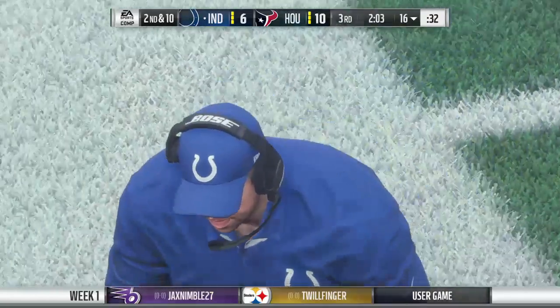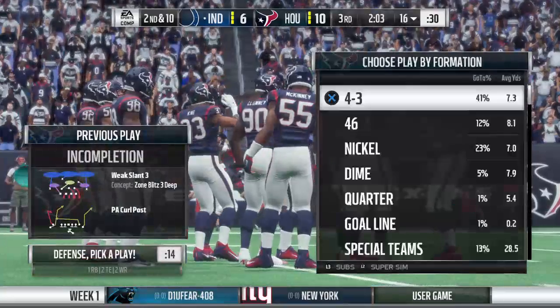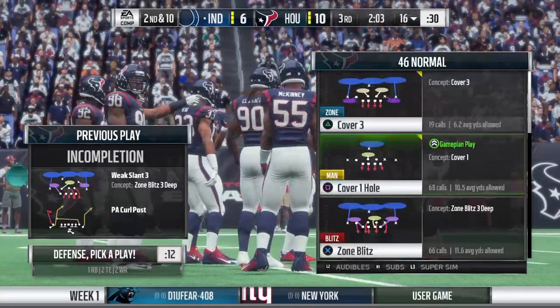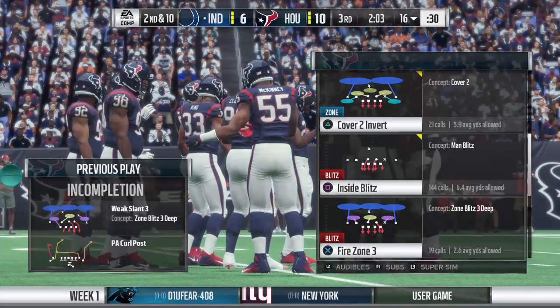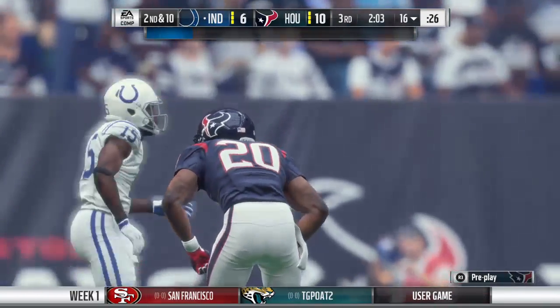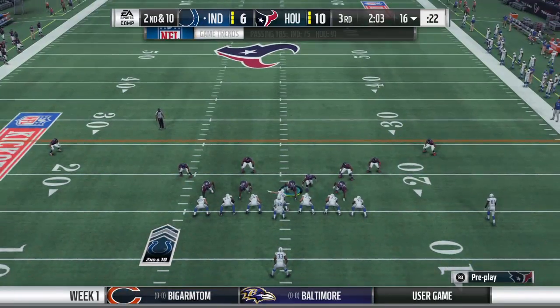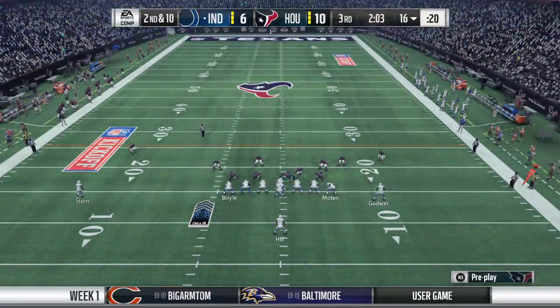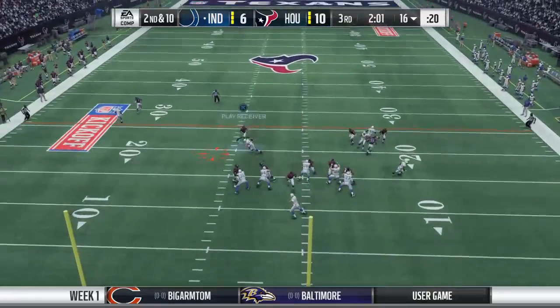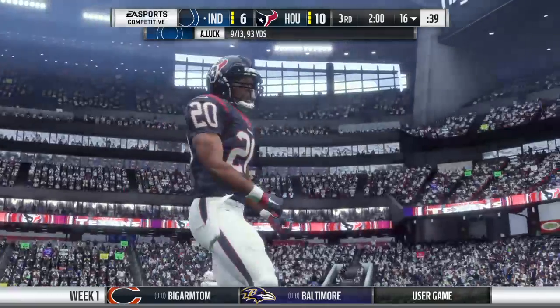Credit the secondary and credit the defensive game plan. They've been in his hip pocket all game long. They understood coming in that he was a big-time receiver. Unable to connect on the first down pass play. Now it's second down. Here's Lott. And the hit jarred it loose. It's incomplete.